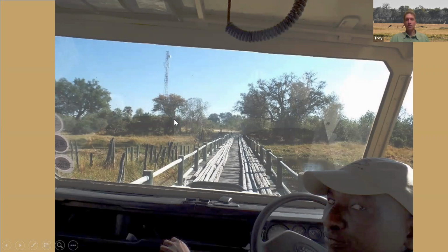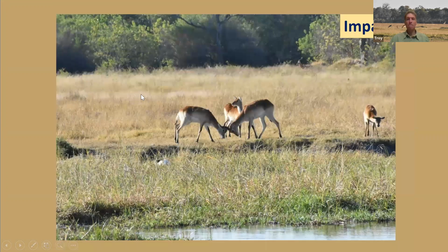It's quite nice. You see this bridge is built by hand. It supports this quite big truck. So I'm really impressed. And given all the termites, it's probably pretty high maintenance as well.